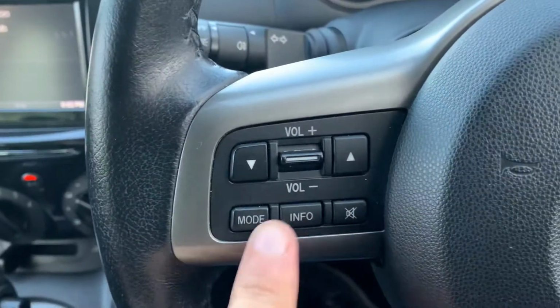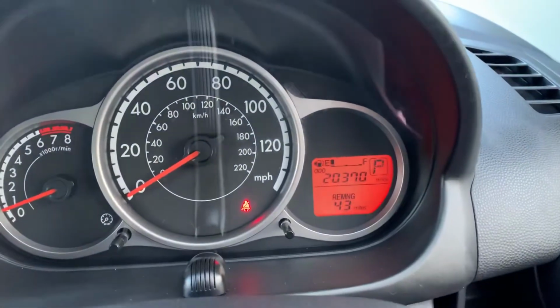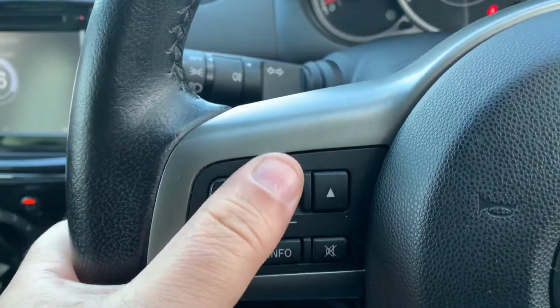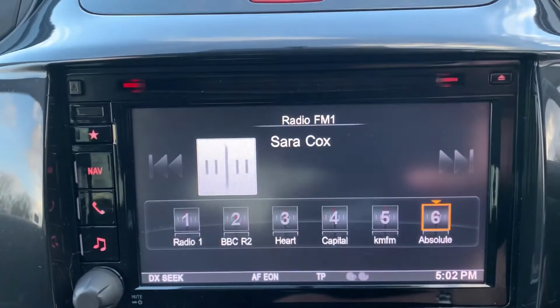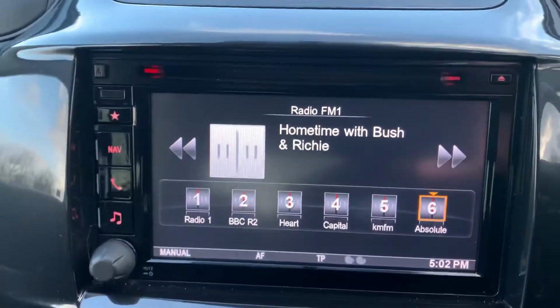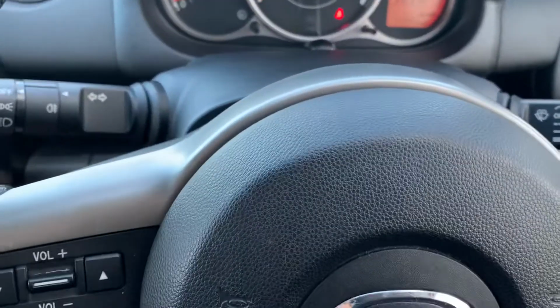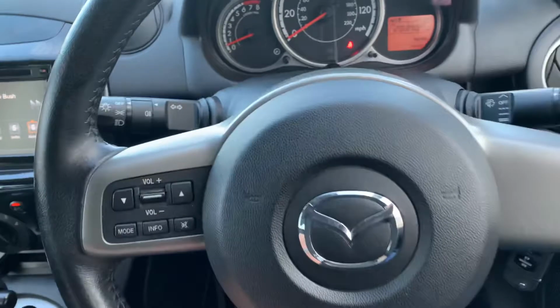Right, so you've got volume controls and information. Information would be like remaining miles and average speed and bits and pieces. Then you've got your volume control here, and mode goes between auxiliary, radio, CD if you had a CD in there, etc. Now the steering column on this does move, if I can find the lever, up and down.